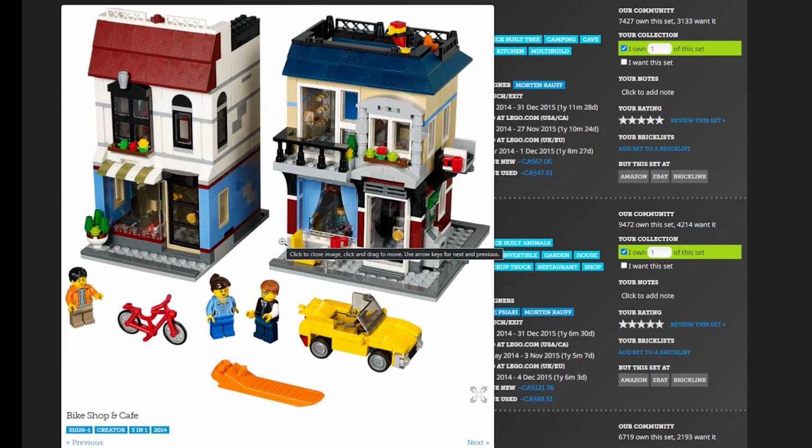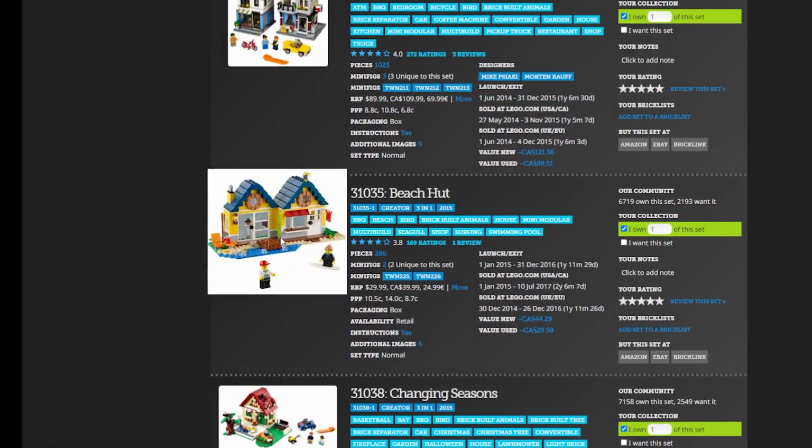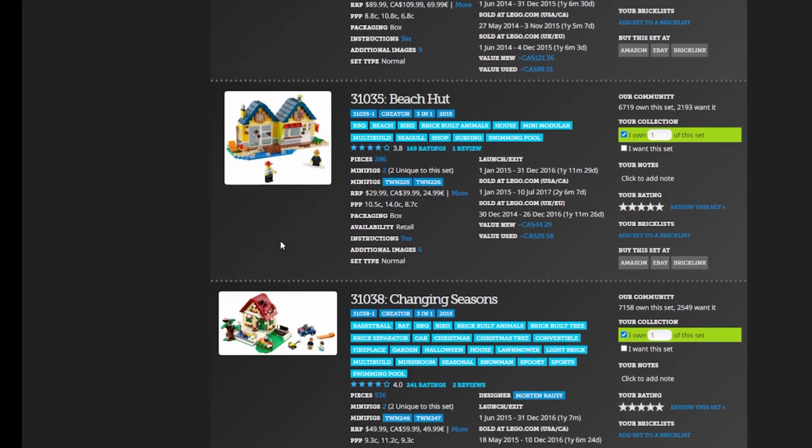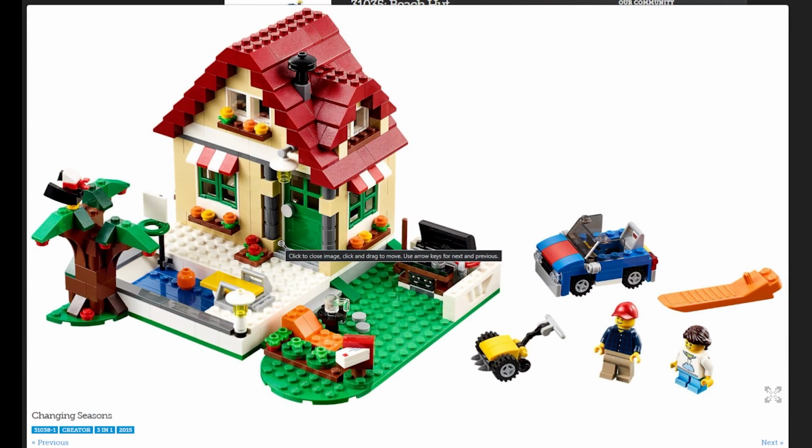So does the bike shop and cafe. They look fantastic. Sweet little mini modulars that we actually do have in the Lego City by the beach there. This beach hut's all right. It sort of folds open. We have that one. It's in storage right now, I believe. Changing seasons, okay, I will give it to changing seasons.